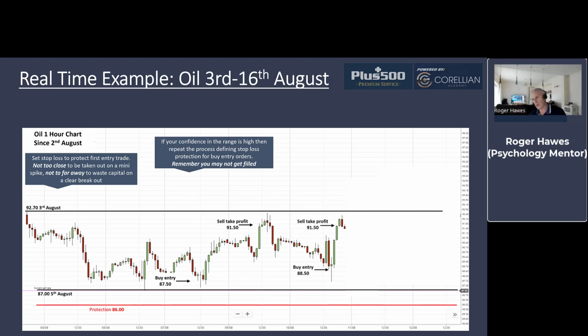We're still not maybe overly confident it's a range. We see it go back down, and it starts going down to that support level. As human beings, again, we're going to get anxious, and we maybe buy a little bit early. And in this instance, I've got a purchase at 88.50. You're still closest to the bottom. What happens here is by maybe getting in a bit too early, you're going to make your stop loss a bit more expensive. You're going to keep your stop loss in the right place, which is that protection line at 86.